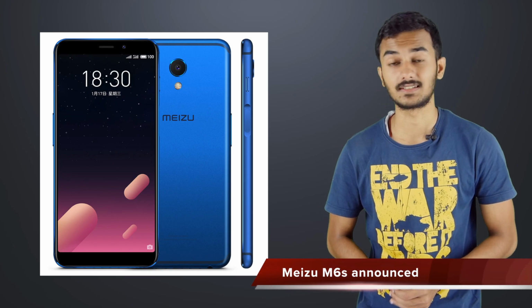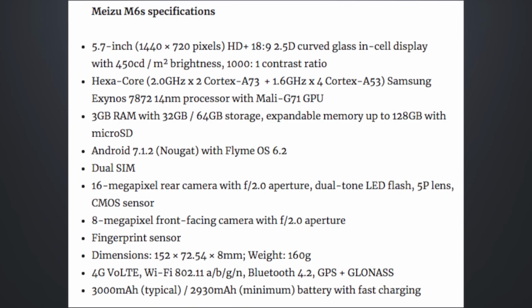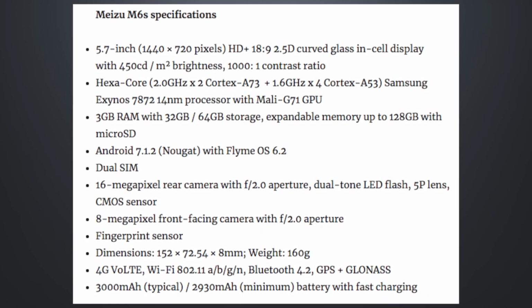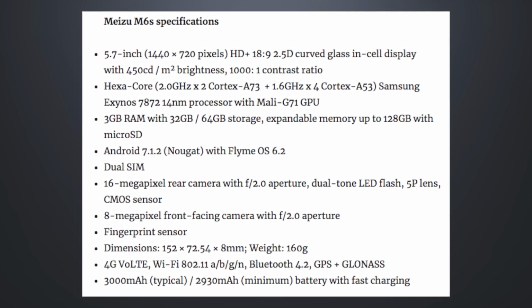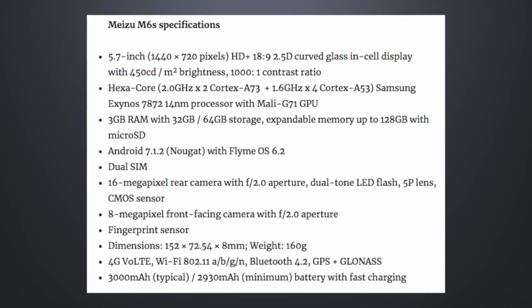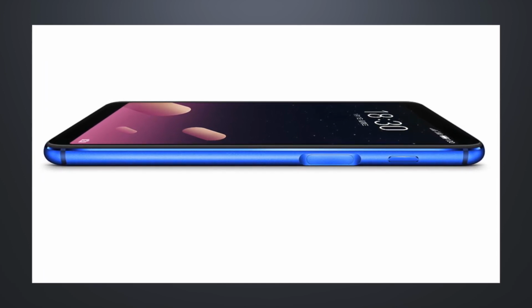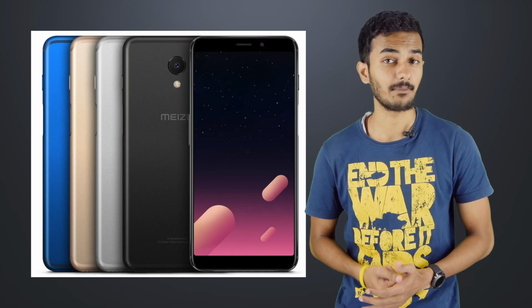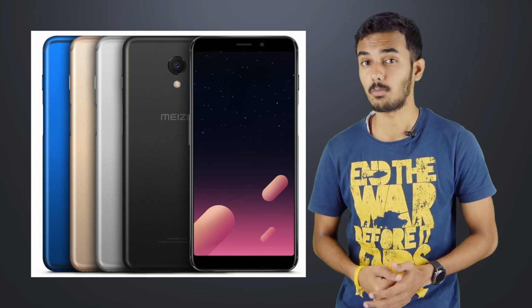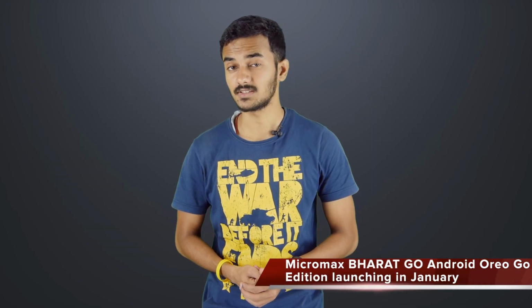This week, Meizu has announced its M6s smartphone with 5.7-inch full screen display and a side-mounted fingerprint sensor. In terms of specifications, this smartphone comes powered by Samsung Exynos 7872 hexa-core chipset with Mali G71 GPU. It has a 16-megapixel rear camera with dual-tone LED flash and an 8-megapixel front-facing camera. It has a Super mBack fingerprint sensor on the right side that can unlock the phone in 0.2 seconds and is also customizable to perform several actions. The Meizu M6s comes in champagne gold, matte black, moonlight silver and cobalt blue and starts at 999 yuan, which is approximately Rs 9,000.